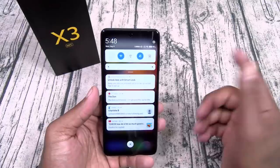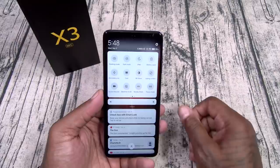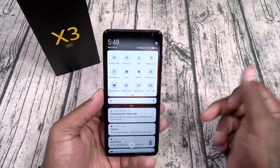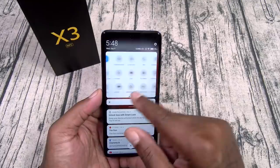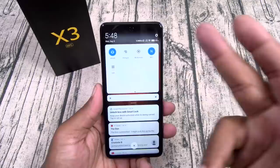All right, let's see. I'm going to try to make this quick. You got screenshot. Okay, you got screencast, so you can cast this right to your TV. You got battery saving and ultra battery saving. You got your screen recorder. You got your floating windows. All right, now I'll show you how to use that in a minute. You also got Mi Remote. Right? IR blaster, you got a remote control built into your phone.